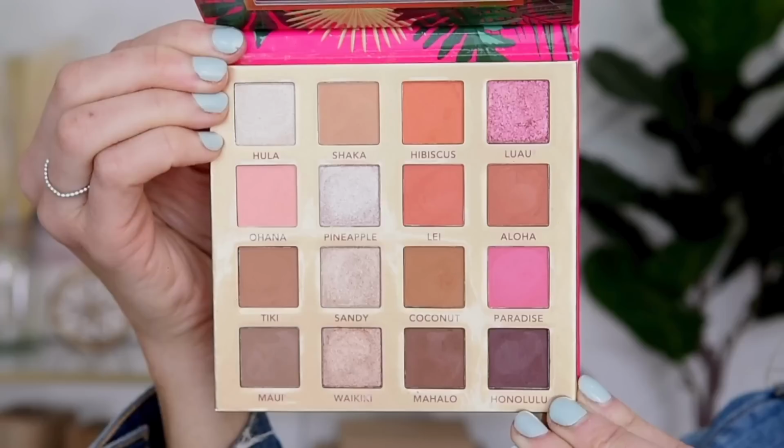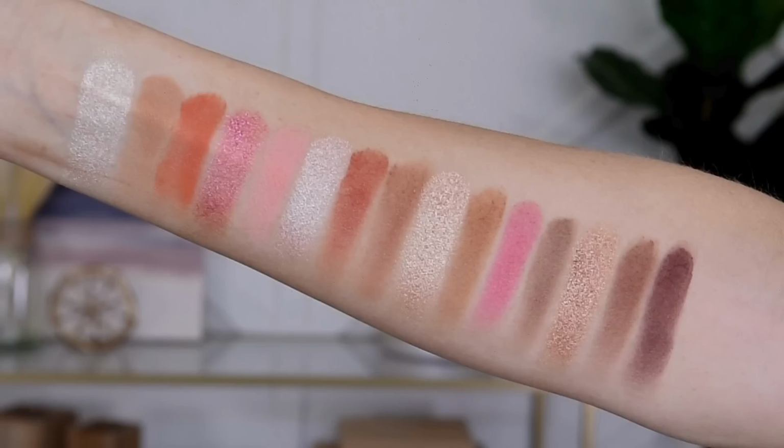Another one I really love is the Hanging in Hawaii palette. I know this palette comes in different packaging now, but I love this color story. Beautiful, muted, neutral, soft browns that lean a little bit warm. They definitely lean warm, but they're not obnoxiously warm. Again, love the shimmers in here. They are glorious on the eyes. And that's just a few of them.